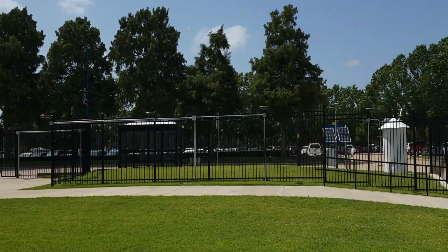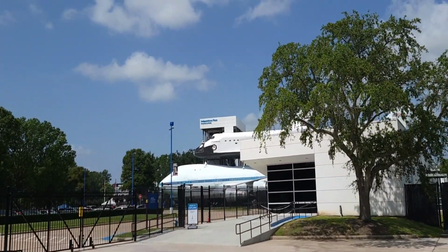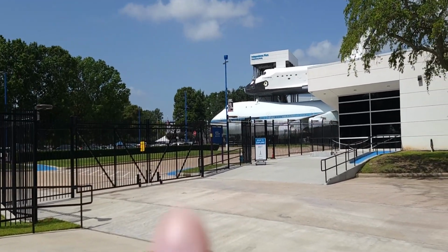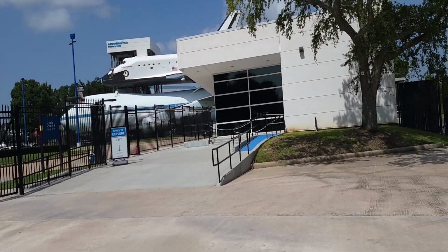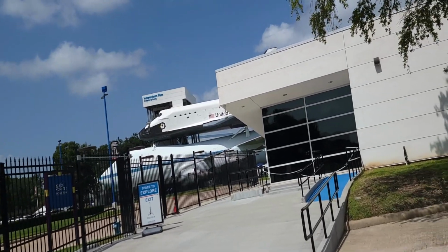And then over here, you have the Independence Plaza where the Independence Space Shuttle and plane are. And then the main entrance is right over here. So we're gonna walk back in. I want to see if I can get on the blue tour and then kind of go from there. It's actually been pretty nice.